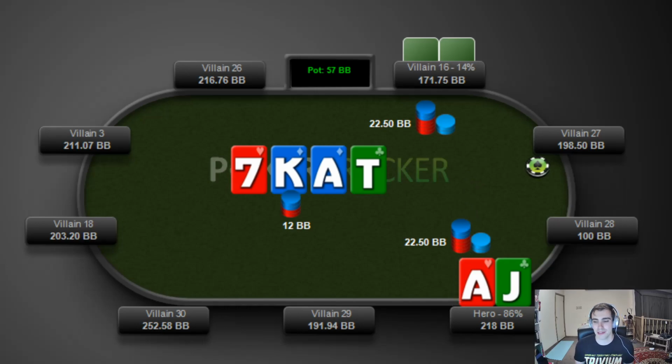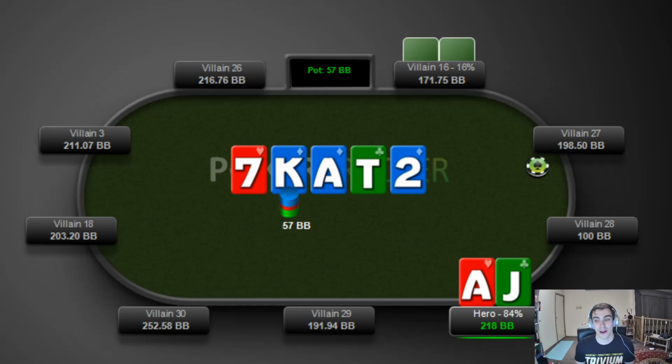So we're heads up to the river. The river is the two of diamonds, completing the front door flush draw. I go ahead and check it over to the villain. Then they go ahead and bet 13. So a tiny bet on the river. And then the action's back on me here. And this is one of those spots.